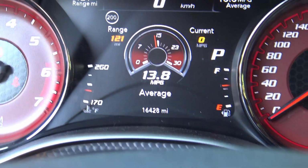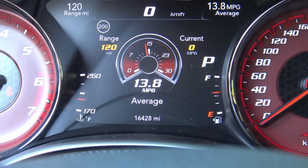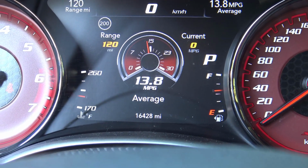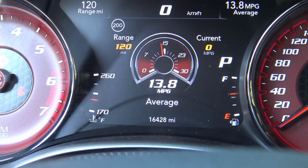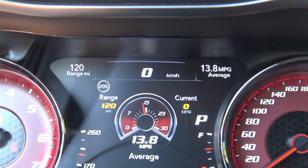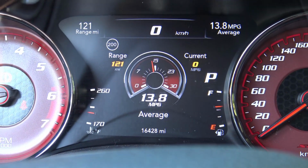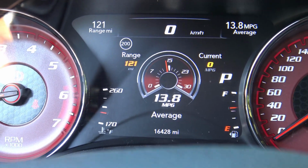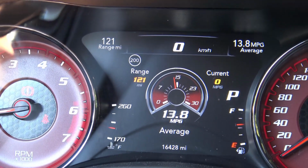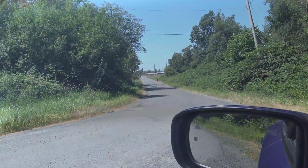As you can see, the miles per gallon is 13.8 for me. And according to Dodge, I should be getting 15 in a combined city and highway setting, and I'm definitely not getting that. And it's possible to get 21, although I've seen 24 on the highway occasionally, when you put it in eco mode, yes, the Charger has eco mode. So the gas mileage in general, not good.